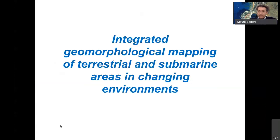Okay, so maybe I ask our hosts if it's time for a small break before giving the floor to Paola Corazza for the seventh, but not least, point of this lecture, which is the integration of geomorphological mapping of terrestrial and marine, submarine areas.